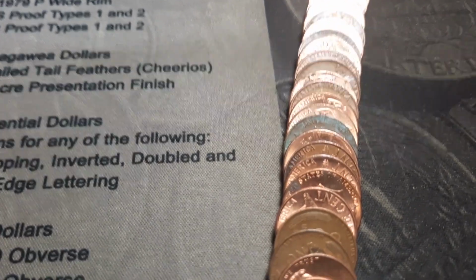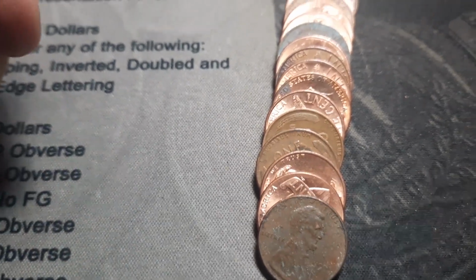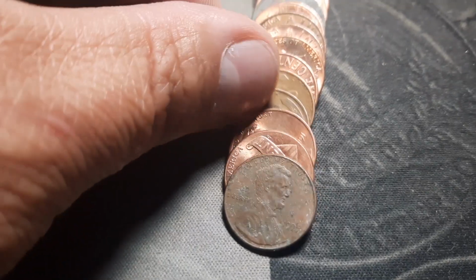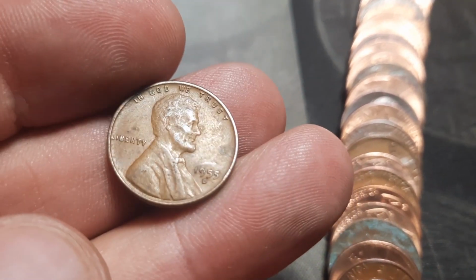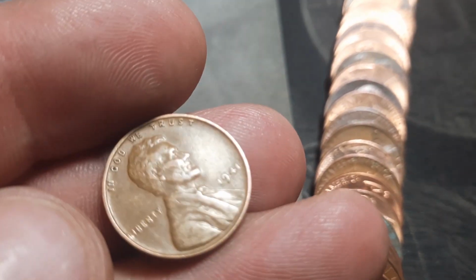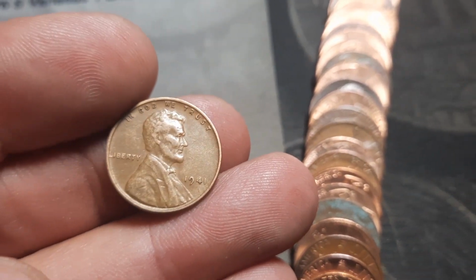Roll 2. This may be a hot box. Flattened out roll 2. We got back-to-backers right here. This will be a number 11 and number 12 of the hunt, and already the second and third of this box. So let's see what we have here. Not in terrible shape. And that will be a 1955D. And the next one, also not in terrible shape. And that will be a 1941 out of Philly.